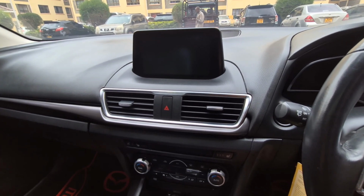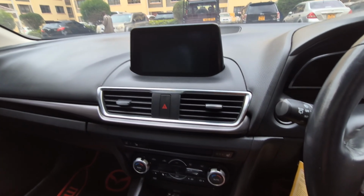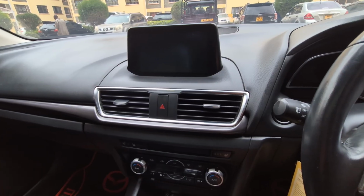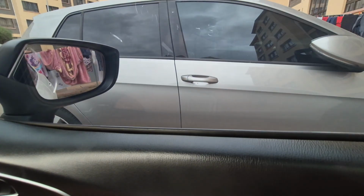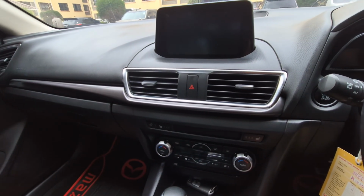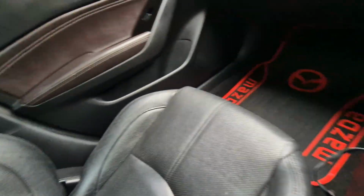So the third thing that I wish I knew about the Axela before I bought it is that the sound system isn't really that good. I know that there are some that come with the Bose, or maybe other special sound systems, but coming from the Golf, which is parked next to me, honestly, the Golf has a much better sound system compared to this car. And I actually installed an under-seat woofer in this seat, which I'll be doing a review of.